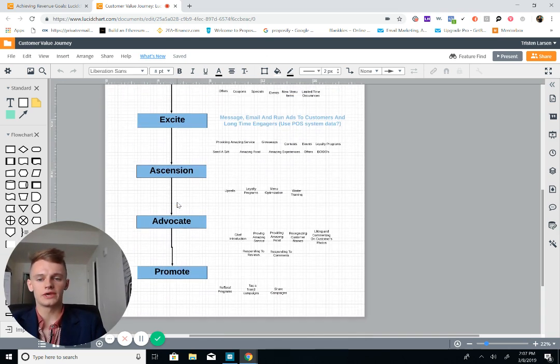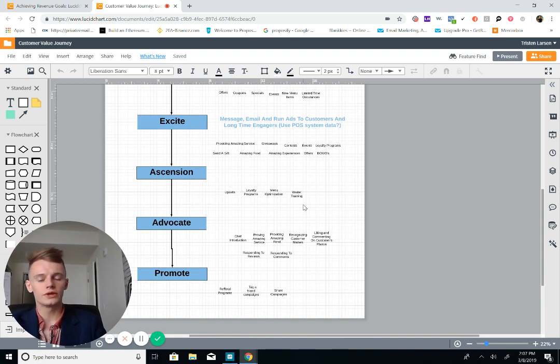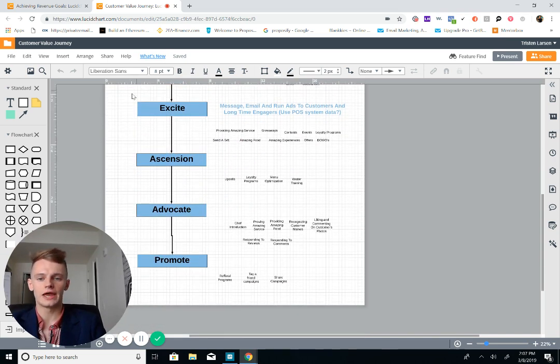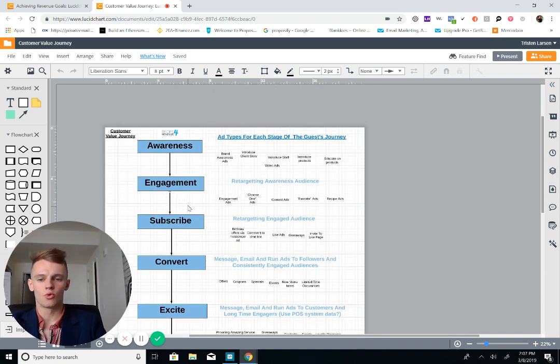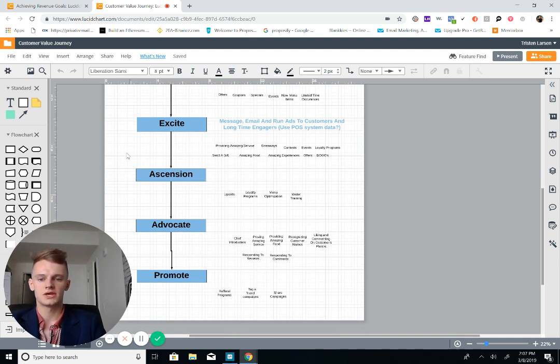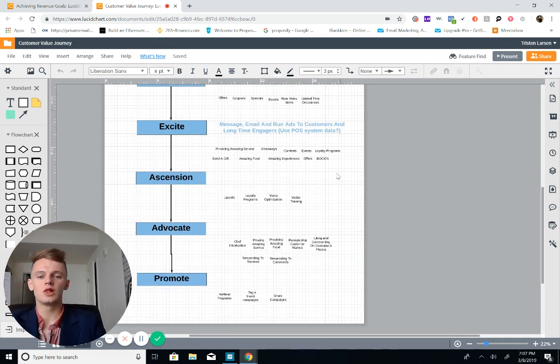Now, these steps down here, I'll just really briefly touch on. These aren't as important. These are all steps for after you land someone as a client. I don't want to overwhelm you and talk about this in the video, because this is more important. Once you figure out this, then you can figure out these steps. These are the steps for after. These are the steps to increase the frequency customers come in. This is how you really blow up the business.